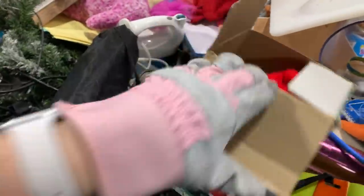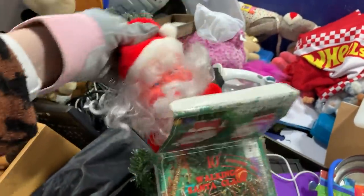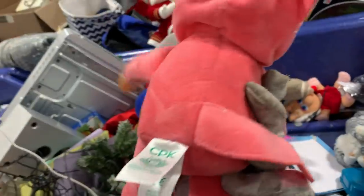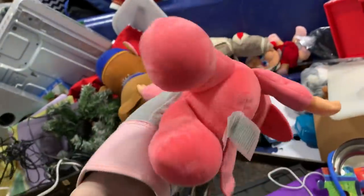I'm leaving this behind. He probably doesn't work, and I only sold him for like, I don't even think he sold. This could be the one that I brought back to the bins, honestly. Oh, here's a little Cabbage Patch. She's cute. She's in okay shape. Let's keep moving. See if we see anything really special.